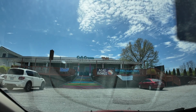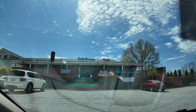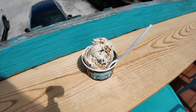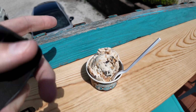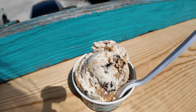Decided to stop off at the Cafe Cream and get some ice cream. So let's go in and get some ice cream, maybe sit on the porch there for a little bit. And this is their peanut butter pie ice cream, so this is what I'm going to have today. Once again, if I'm by myself and Jenny's not with me, I kind of panic and I just see something, I'll just yell out, hey, give me some of that or something. But this is what I decided to get this time. Peanut butter pie.